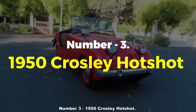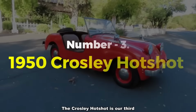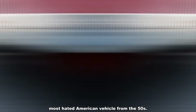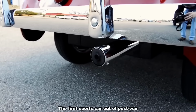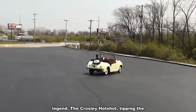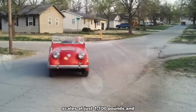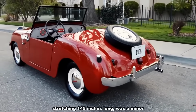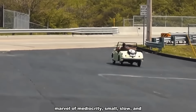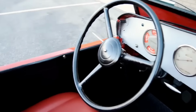Number 3. 1950 Crosley Hotshot. The Crosley Hotshot is our third most hated American vehicle from the 50s. The first sports car out of post-war America was more of a lemon than a legend. The Crosley Hotshot, tipping the scales at just 1,100 pounds and stretching 145 inches long, was a minor marvel of mediocrity, small, slow, and about as safe as a roller skate on a highway.